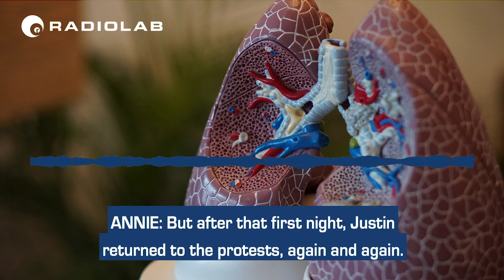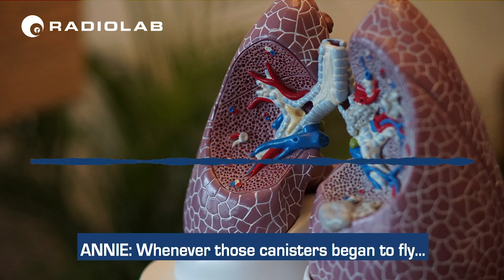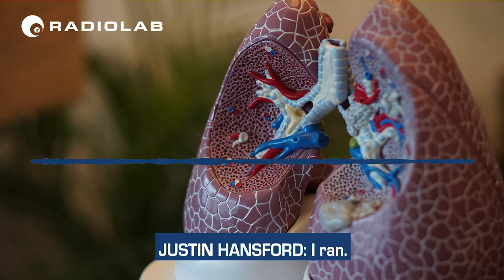But after that first night, Justin returned to the protests again and again. Yeah, I would go every day, especially during that first 10, 14 day period. And whenever those canisters began to fly, whenever the tear gas came, he always did the same thing. I ran.